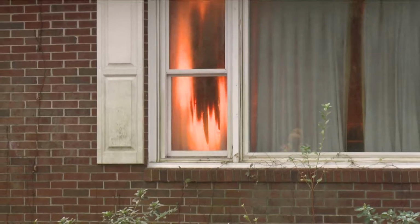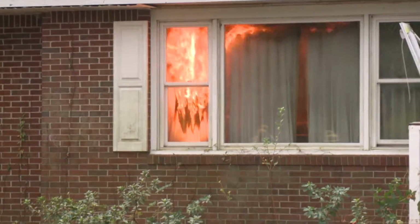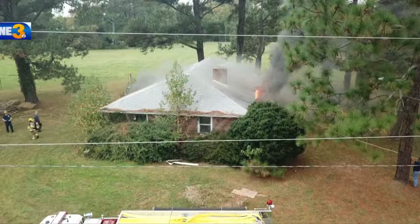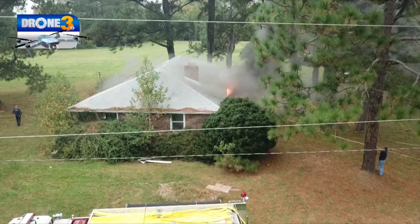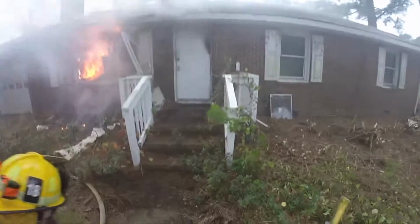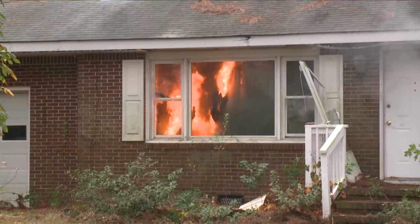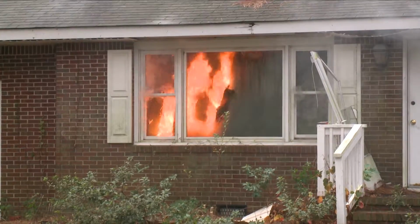The fire starts and flames spread inside and out of this abandoned home. From the ground and from the sky with Drone 3, you can see how quickly the fire spreads, not to mention the fast response from firefighters. Take a look at what it looks like inside before the fire started. This is partly why firefighters say flames are now spreading much faster. Our couches, our drapes, carpet, TVs burn much hotter and faster because they're made out of synthetics and plastics.